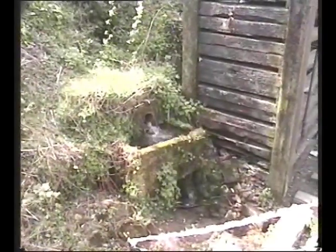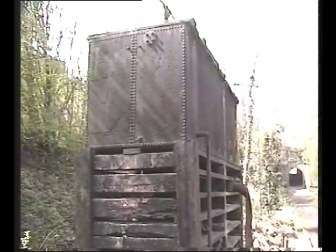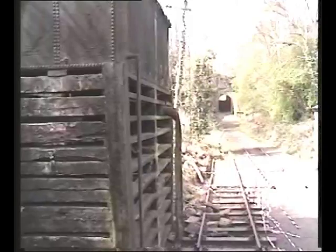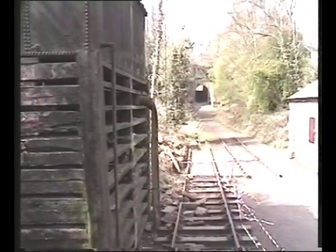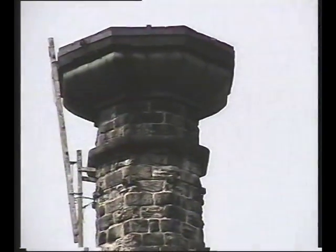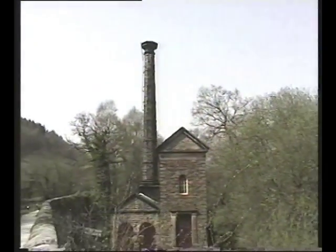Water gushing out of the hillside into a cistern, and this contraption is water storage because the trucks going up were counterbalanced with a water tank, and a tank full of water coming down. Assuming there were no other trucks to come down at the same time. This is Leawood pumping engine on the Cromford Canal, rather.